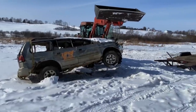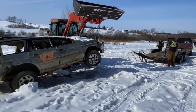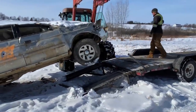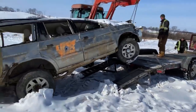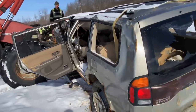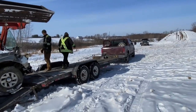It's not easy when the cars are completely demolished. Not sure what's going on here, but looks like these guys have done it a few times, so they should figure it out. I'll let you know though, my hands are freezing. Oh yeah, that'll work. Just to get centered on here, I don't know. Just to get it centered up on the trailer. Get the winch going. Wow, it's cold.